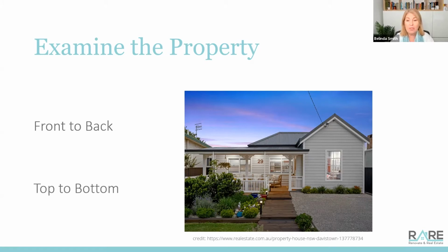And then you're looking from top to bottom. So you look from top to bottom from the outside, and when you go into that property, you are going from top to bottom inside that property as well. So every room, walk through the foyer, have a look. What are the ceilings like? What are the cornices like? What's the gyprock like? What is the flooring like? What is the furniture like? Is the furniture making the rooms feel cluttered, or are the rooms small? Does the flow of the layout make sense? So examine the property front to back and top to bottom and start writing notes.